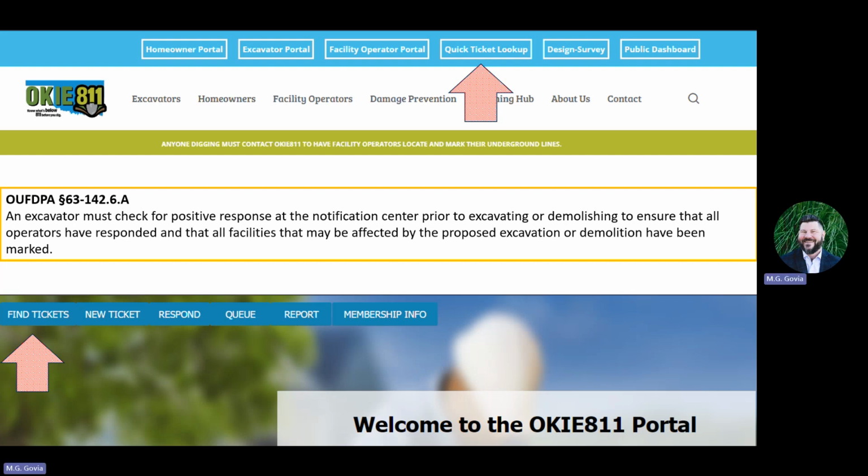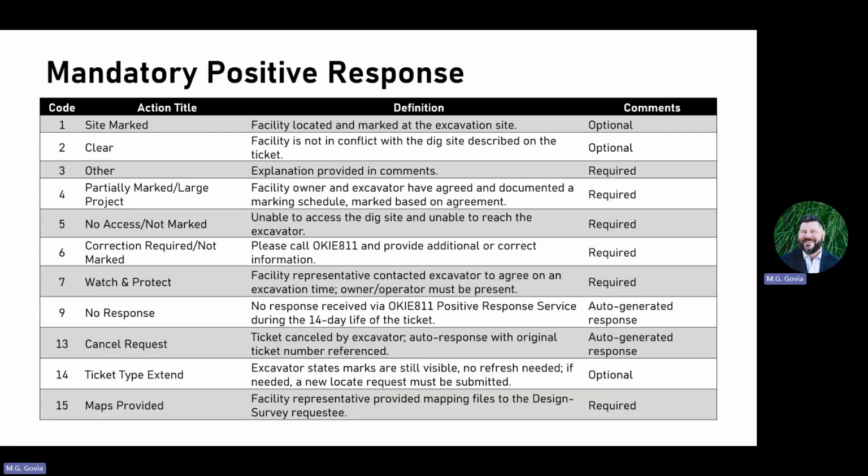So when you're looking at positive response, you'll see different action titles, if you will. The codes you won't see, and the definition and comments you won't see, but you'll see, well, let me rephrase that. You'll see comments, but you won't see this information. So the action title, for example, if they go out and mark the site, you'll know. They'll just say facility located and marked. If it's clear, they'll say that's all clear. And other is kind of a miscellaneous catch-all.